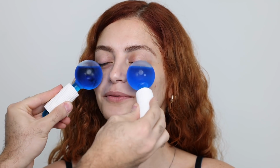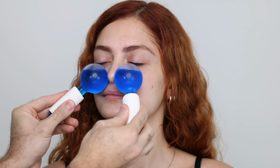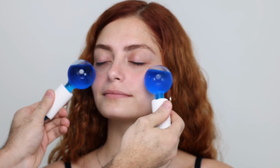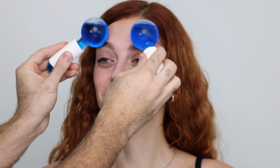And of course, I busted out my blue cryo globes, and I'm going to be applying that all over the skin, focusing underneath the eyes, getting a lot of depuffing action. This really cools down the skin and it feels amazing. I love doing this on myself, and of course I love doing it on other people because it just makes them feel so good. So it's a very relaxing step.